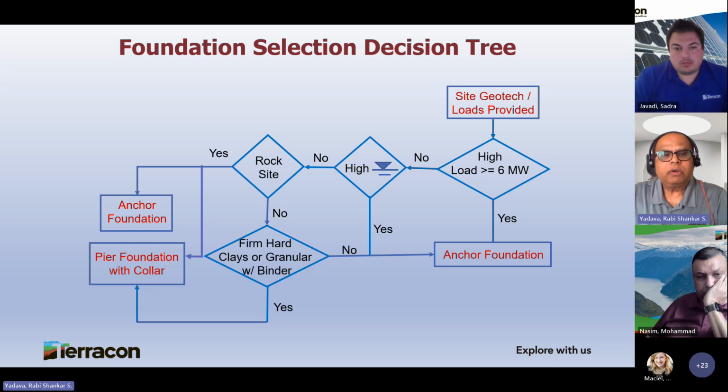So if we have a clay or a granular material with some binder, it can stand open. Then pier foundation with collar is a good option. If it is not, then we go to the anchor foundation.